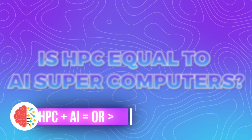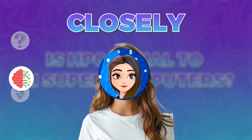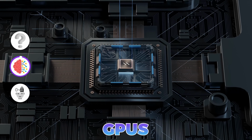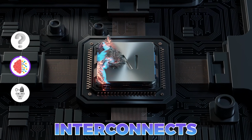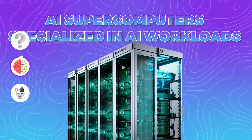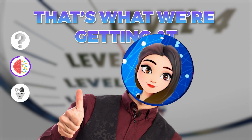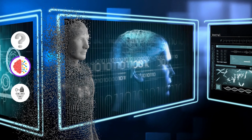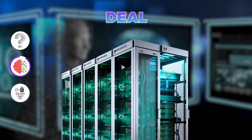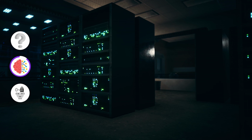Is HPC equal to AI supercomputers? At first impression, they are closely related, sometimes interchangeable. They all rely on powerful processors, GPUs, and high-speed interconnects. However, AI supercomputers specialize in AI workloads and are optimized for the next level. Right, that's what we'll get at. When it comes to large AI model training, AI supercomputers sound like an even bigger deal. AI supercomputers are one of the most advanced HPC systems available.